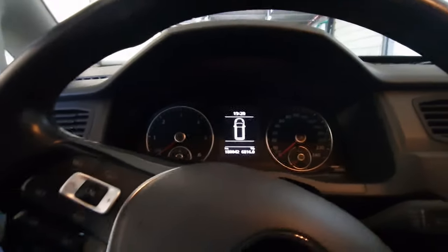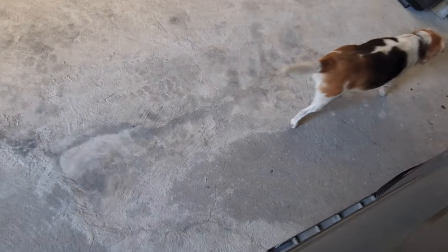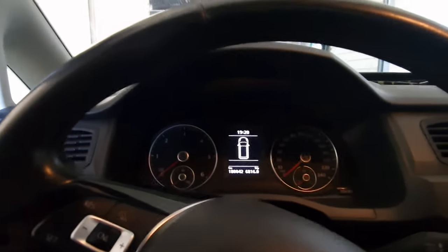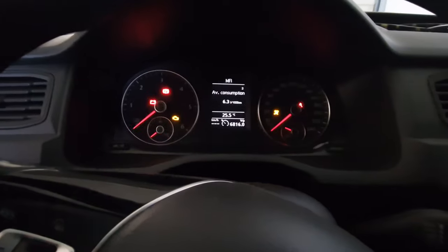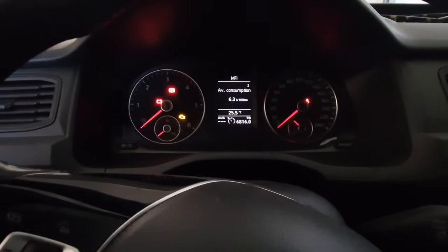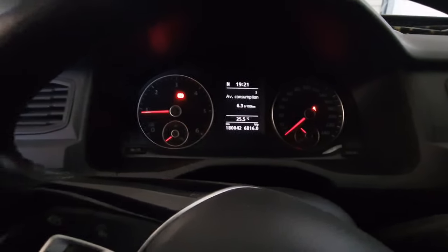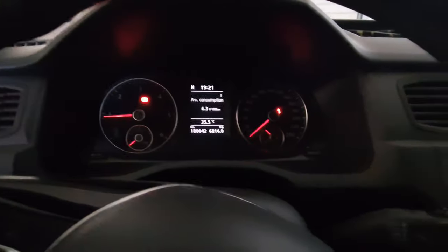Okay. Ah, Sasha. Sasha's always around. Always got to be extra careful. Okay, see if there's any error codes. Never changed it on this car before. No, all good. Switch it on. Let it warm up a little bit. Okay, no error codes. That's a good sign.